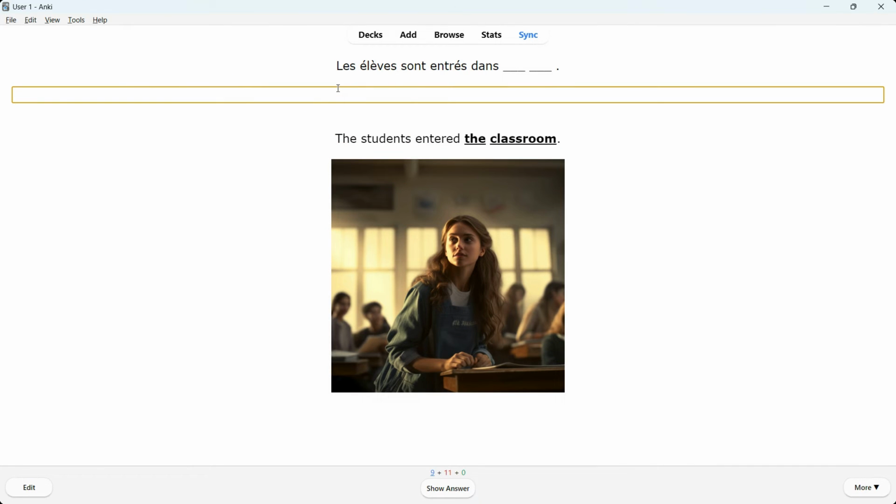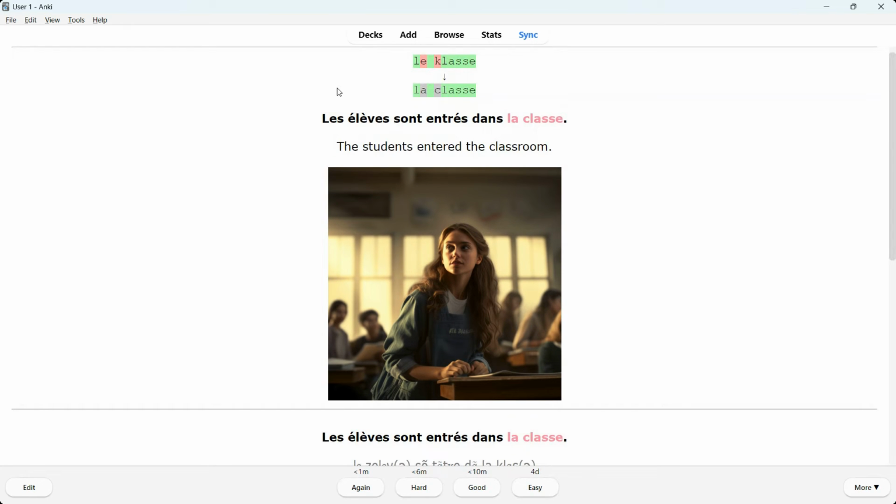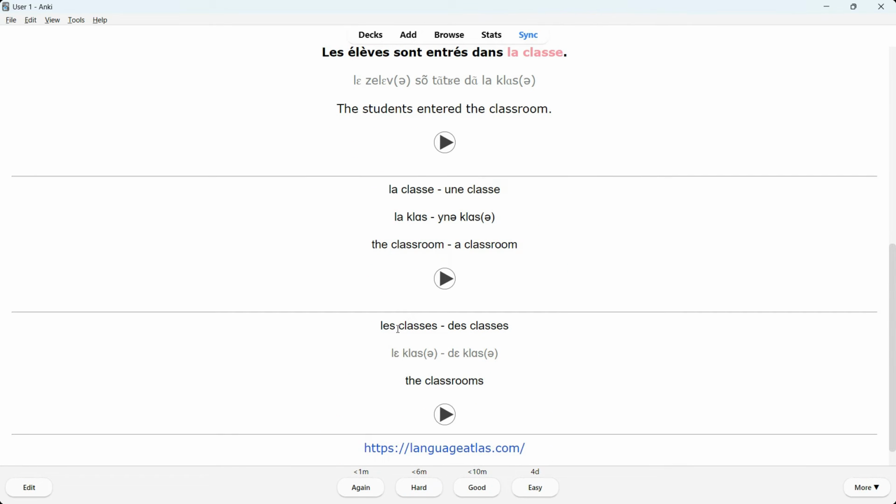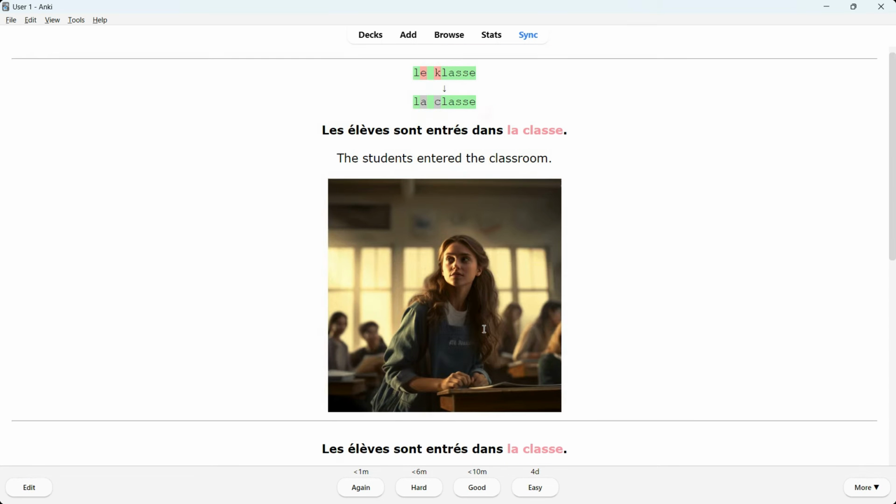However, what if you did not know the correct answer? What if you did something like this? Les élèves sont entrés dans la classe. La classe, une classe. Les classes, des classes. And as you can see right over here, Anki corrects you when you are wrong.